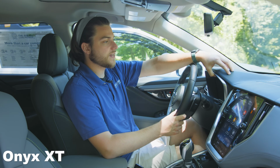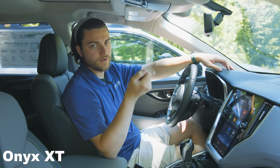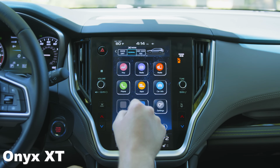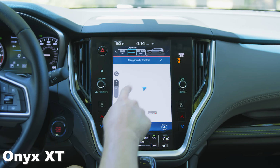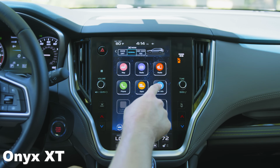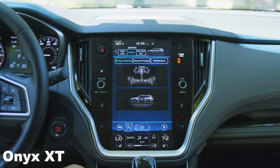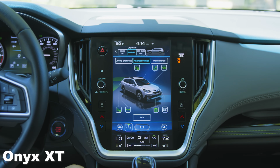Materials on the inside are just about the same too. You have some glossy and different colored elements, like I said. Same 11.6 inch infotainment screen with the same functionality. You have the dual function X mode still with snow and dirt, normal, and deep snow and mud. The only main difference on the infotainment screen here is you do not have the roll axis indicator that you have over there on the Wilderness, and you do not have the Wilderness graphics package, obviously, because this is an Onyx XT and that wouldn't make any sense.